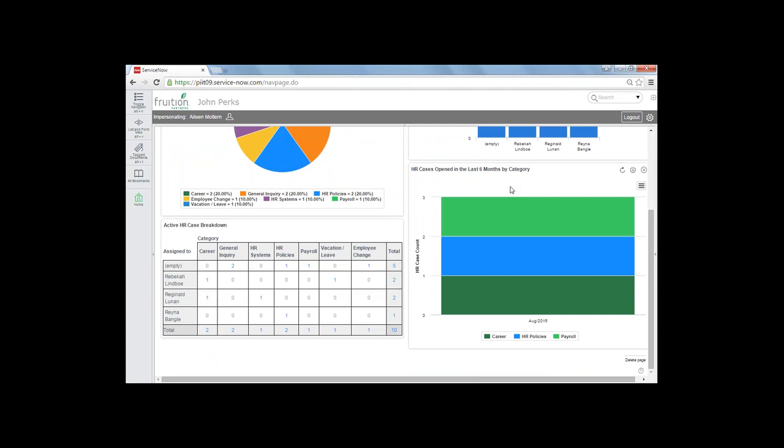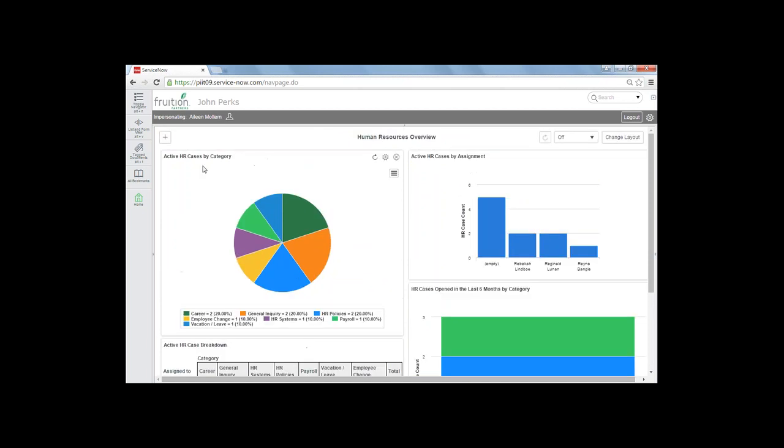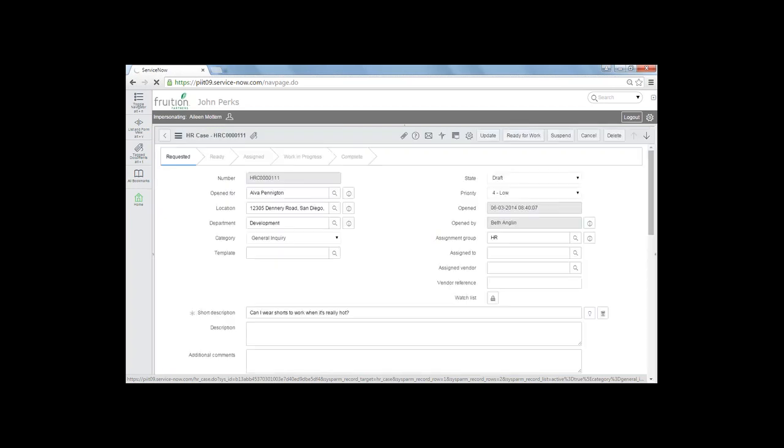These dashboards, your deployment consultant can build these out for you, and any one of these is a report. We can add all sorts of different reports to here. And in ServiceNow, all of these reports are fully active. So if we wish to see the HR cases by category, which are for general inquiry, which is the orange one on the graph, you can click on there, and we move straight into a list. Sorry, we've had a dropout on something there, but we're moving straight into a list of those cases, and we can carry on drilling down straight into one of those cases.